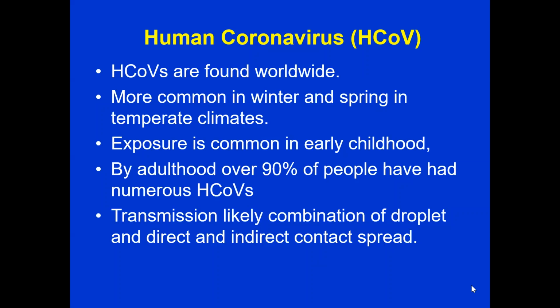Coronaviruses are very common, and most children have had a case in their first few years of life. And in fact, by adulthood, over 90% of people have had numerous coronavirus infections. The mode of transmission, which means how the virus is passed, is likely a combination of droplet, direct, and indirect contact spread. Droplet spread means being coughed on or sneezed on. A distance a cough or sneeze may carry is up to 6 feet, hence why social distancing is recommended. Direct spread is through handshaking or someone touching you with the virus on their hands. You then get it on your hand and touch your eyes, nose, or mouth. Indirect contact means that you have touched a contaminated surface and then brought it to your face.